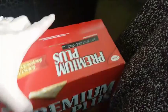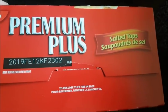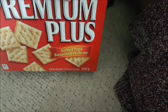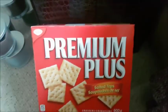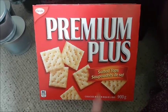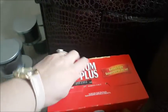And how come they don't refer to them as that anymore? They're soda biscuits. They don't call them soda biscuits anymore. They call them crackers. I don't know. My family calls these soda biscuits. What do you guys call them? We call them soda biscuits, but these crackers, oh, these soaked in chicken gravy are so delicious.